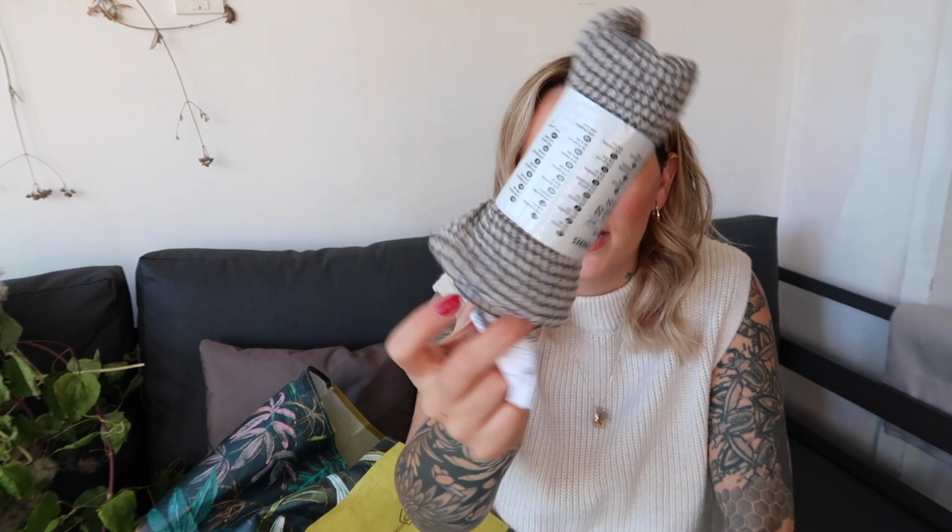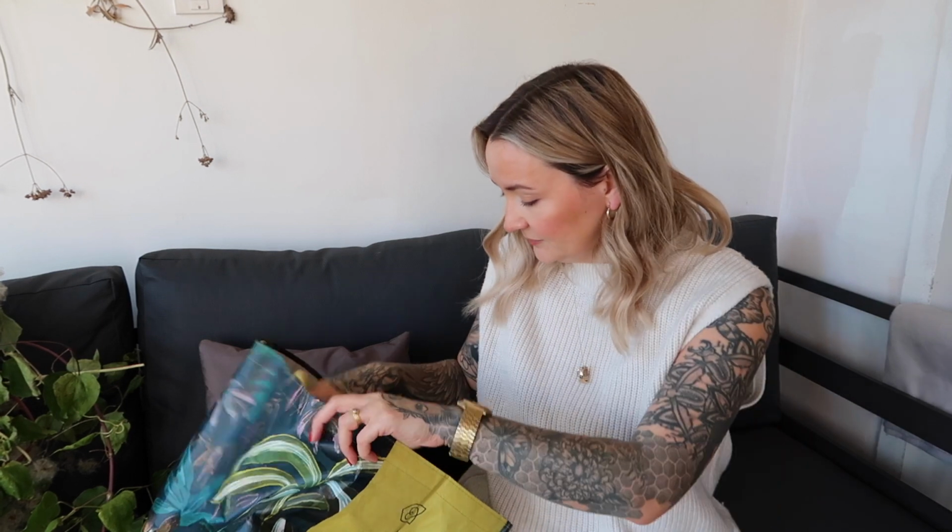I got some new dishcloths for the utility room. I just wanted something a little bit nicer than your boggo brightly coloured microfiber cloth that you get in the supermarket. So I thought these were nice. They're just grey and white, and they're kind of like a waffle knit, and they've got these little hangers on them. So yeah, like those.